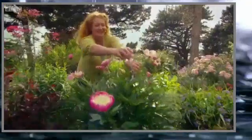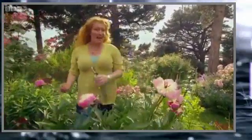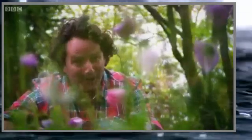And sharing our top gardening tips. It's time to rediscover our passion for plants and breathe new life into our gardens.